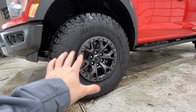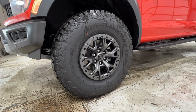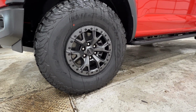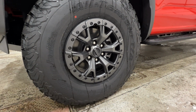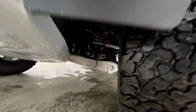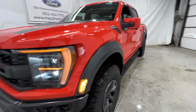Now this is in fact the very first time a tire of this size has been mounted to a production vehicle. So you'll only see this size tire on a Raptor 37. And it does sit on a 17-inch beadlock capable wheel. This is a forged aluminum, very, very strong, very lightweight. And we do also have Fox Live Valve suspension. So it is an adjustable suspension, meaning you can change the modes. There are different modes you can change via the buttons inside.